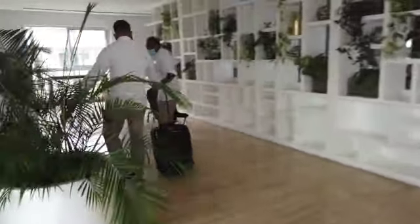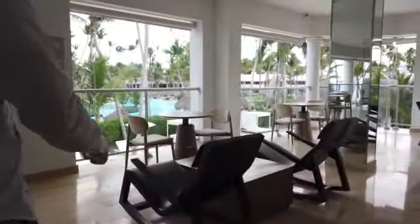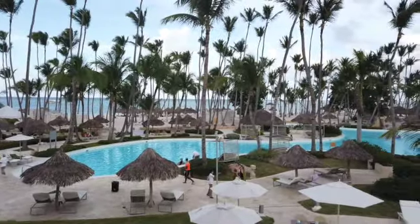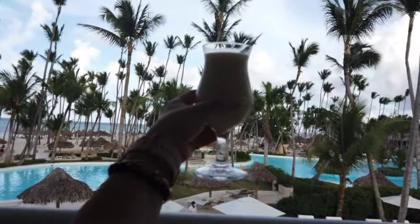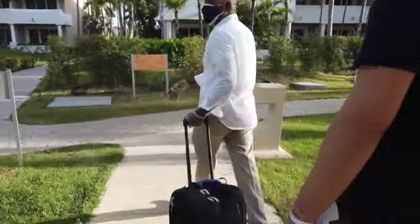Our butlers stored our luggage while we were whisked away to the second floor to check in. It was a lovely balcony overlooking the pool, and we also got to enjoy a welcome cocktail during the check-in process. Once we got our keys, our butlers escorted us to our room where we could celebrate our first day there.